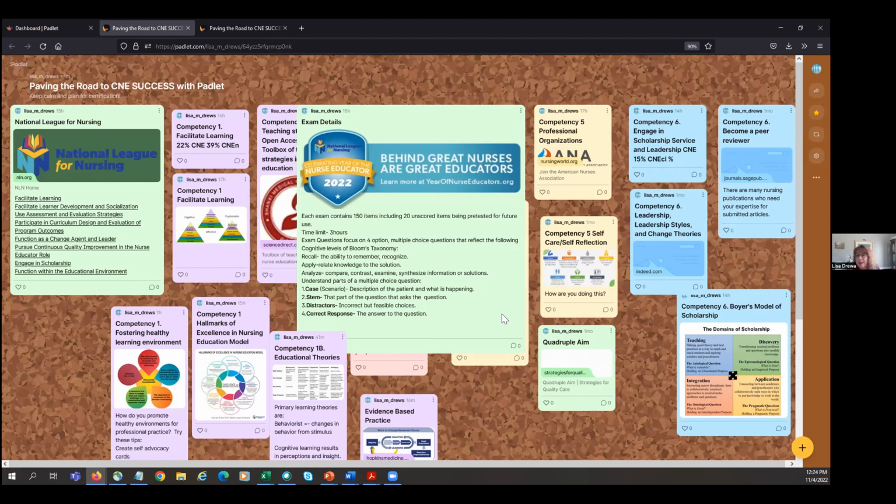Yeah, I definitely think it would be fun to do the Padlet, but when we are thinking about facilitating learning, and then we're thinking about the other 7 competencies, the thing to remember is you have to understand each of those competencies. So how are you going to remember all of that? Understand what the questions are asking you, being able to put yourself in those scenarios.